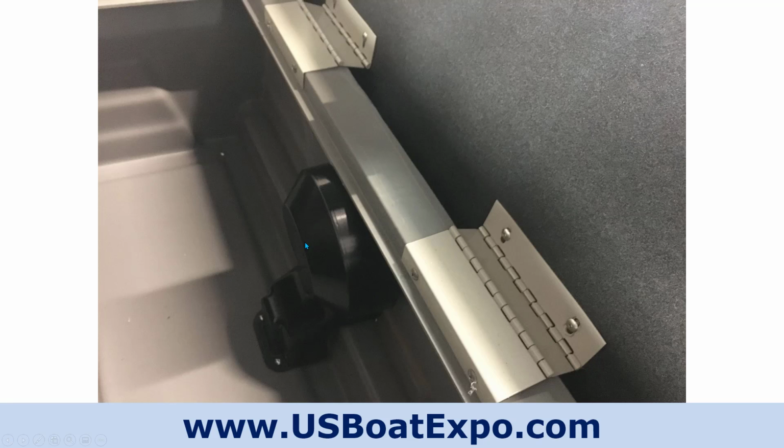And then they've got this little cover, which covers that speaker. That's something that's great to see. It's going to mean that your speaker wires aren't going to get pulled off.